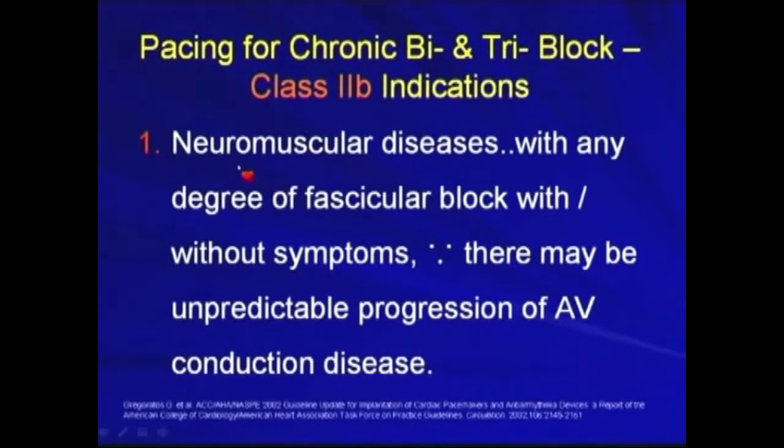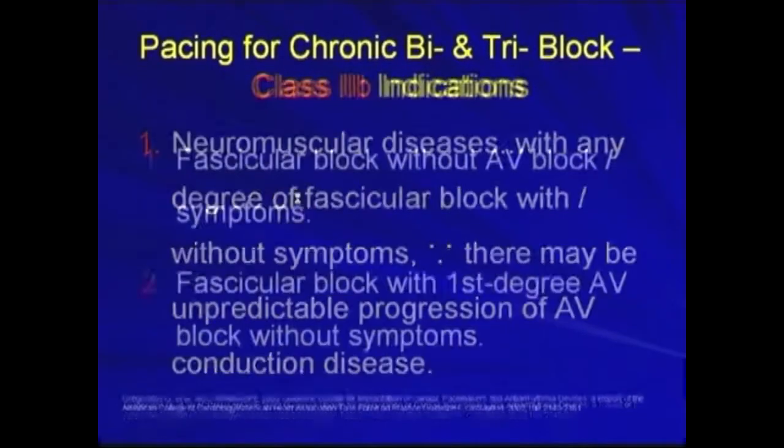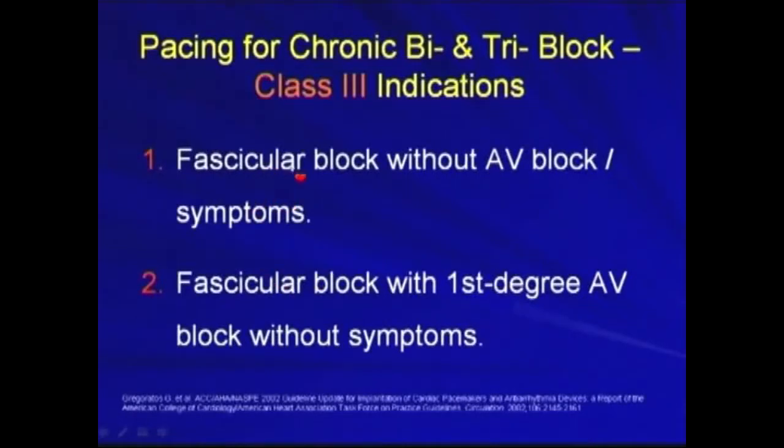For Class 2B, a patient with neuromuscular disease with any degree of fascicular block, with or without symptoms, is still a Class 2B indication, because in these circumstances there may be unpredictable progression of AV nodal conduction disease. There are a number of Class 3 indications in patients without AV block or symptoms, or just first-degree AV block without symptoms. They are all not indicated for pacing.